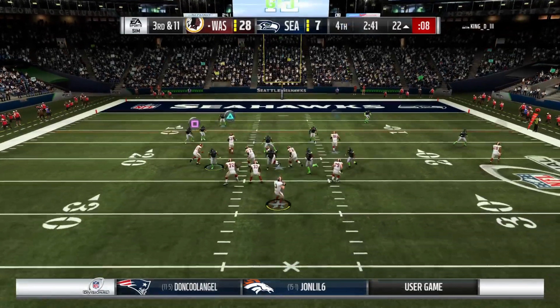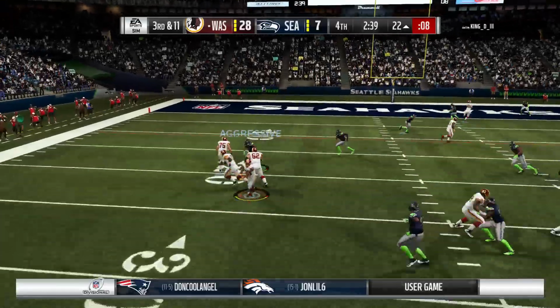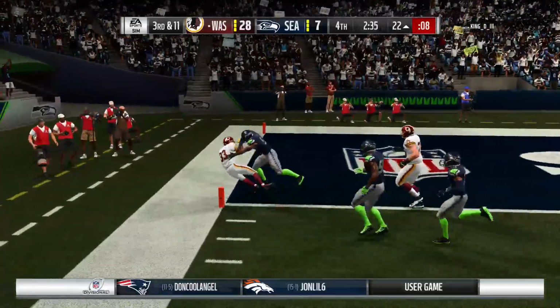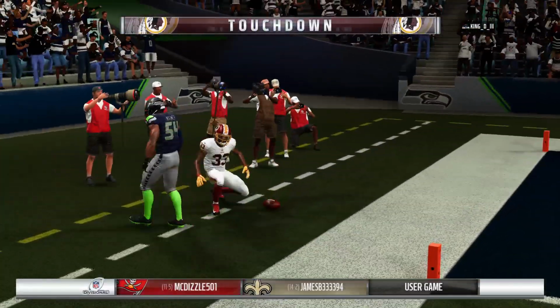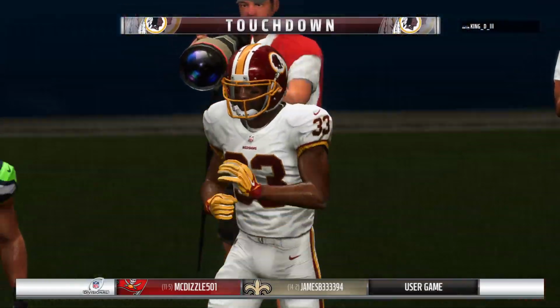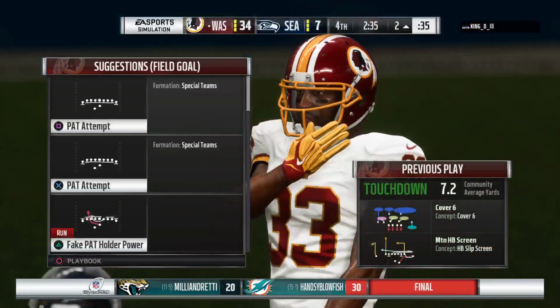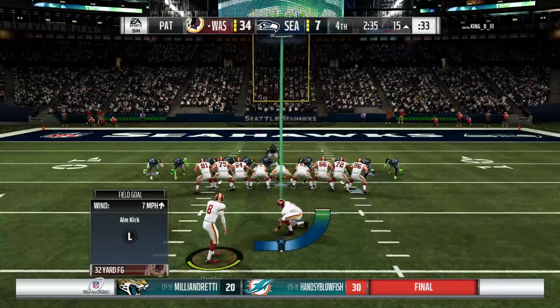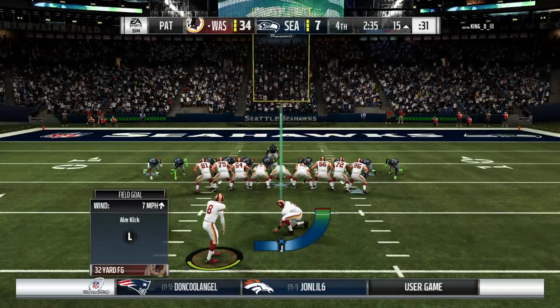4 down. On 3rd down, he'll drop to throw. Now they go screen. It's complete. And he takes it in. Touchdown, Washington. A great play there. A 22-yard touchdown grab. And the Redskins are going to add on to their lead.